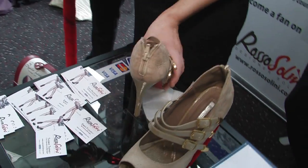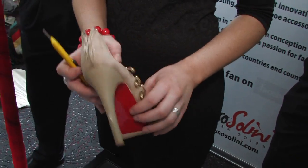Well done, girls. Our business is called Rosso Cellini, and basically it's a red sole sticker that goes onto the bottom of your shoe to give the designer look, just like that one there, like the Christian Louboutin shoes. And we have them in a range of different colours and styles now, so it's become more of an accessory for your shoe than the actual designer look. Brilliant. And how did this idea come about?